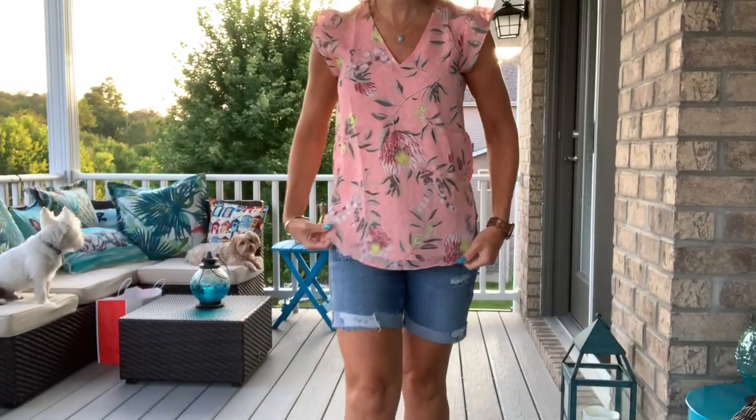So what do you think? I'll be right back with the try on. First up is the blouse.